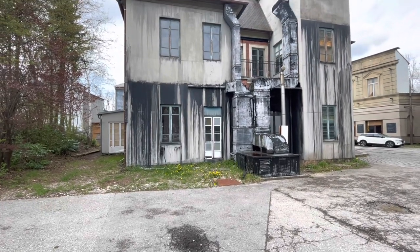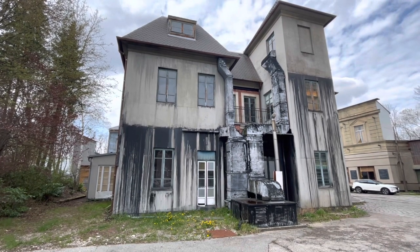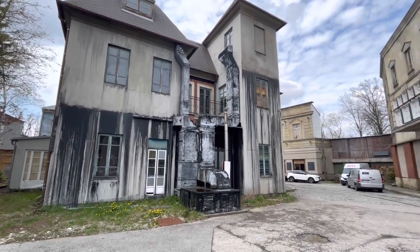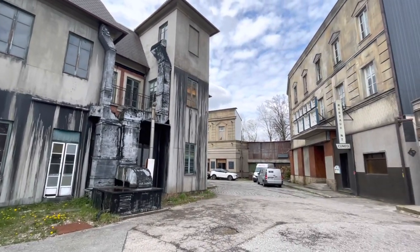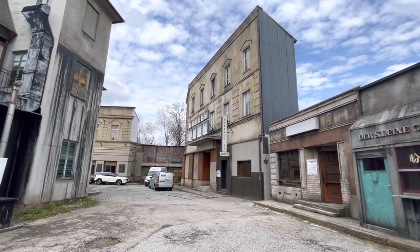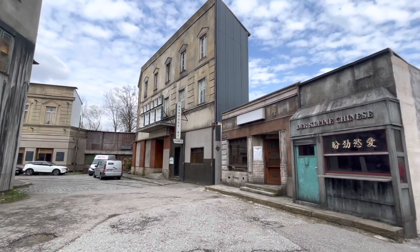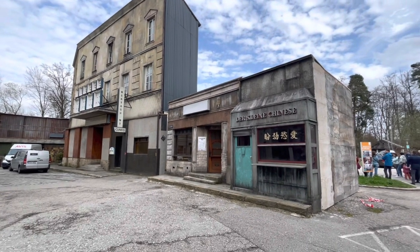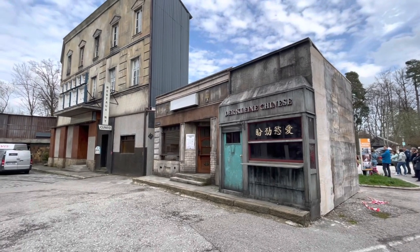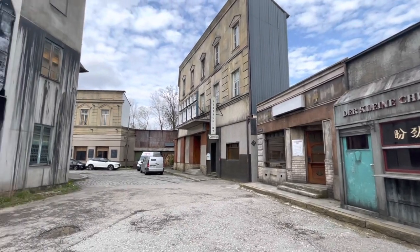Now, I'm not sure what this building was used for, but that looks like it should have come straight out of a horror movie. And then if we pan around this way, restaurant. Oh, I don't know what the big sign is, maybe it's supposed to be an old cinema, perhaps. And then if we pan around here, we've got a Chinese takeaway or Chinese restaurant right here. So yeah, this was obviously all used in a TV show or a movie or something. Yeah, movie magic.